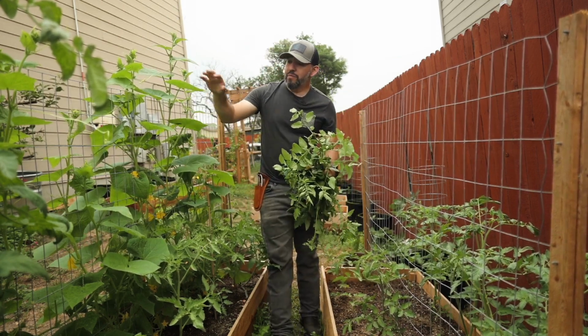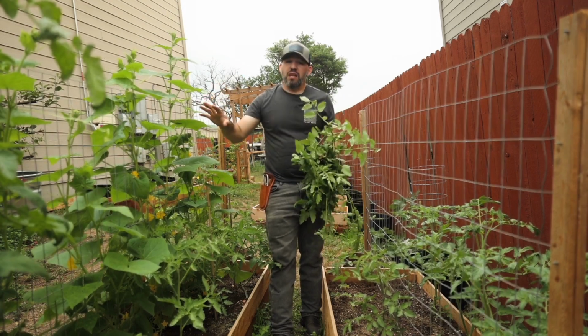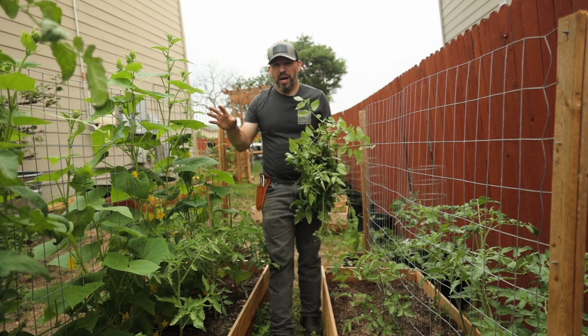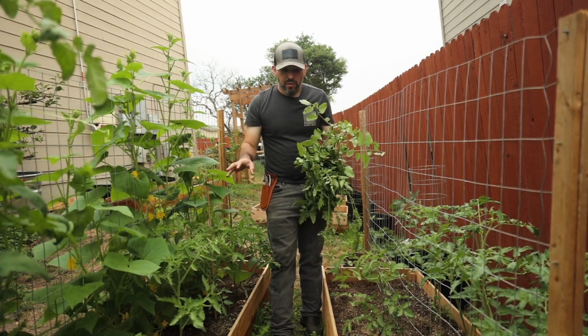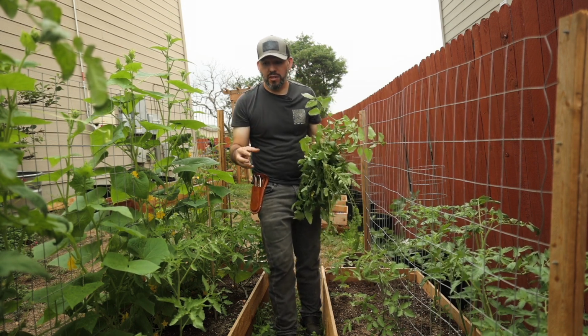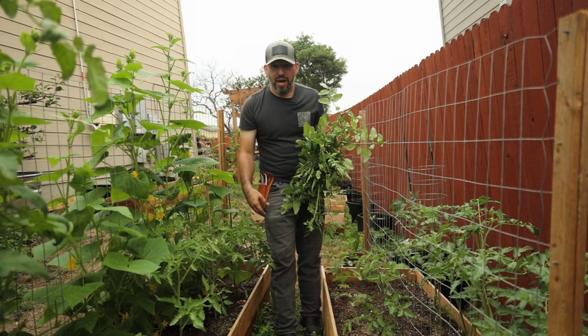As you can see, the green on these cucumbers is very beneficial for the cucumbers. It needs a lot of photosynthesis, a lot of light, so I'm not going to prune really too much back on the cucumbers. But the tomatoes, because they do take a lot of that energy to push into the fruit, because it has many fruit and many flowers, we want to go ahead and prune that back.